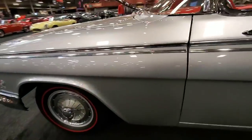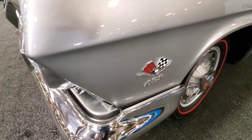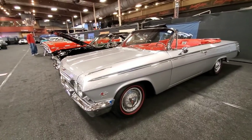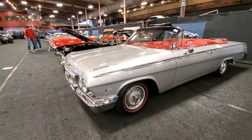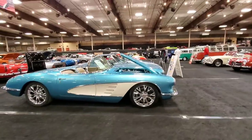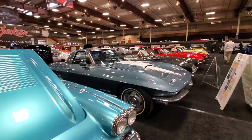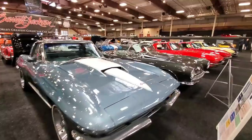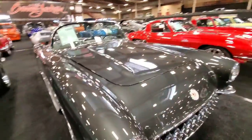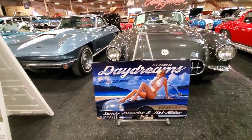Color brakes. Hubcaps, whoa, it's a 409 car. Beautiful. Wouldn't you agree? All right, let's get back here to these little vets. We got 427. I like that color. I love the accent of it with the way the colors are done. Whoa.